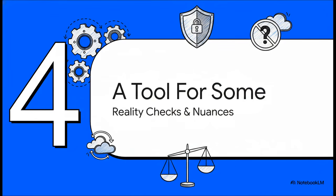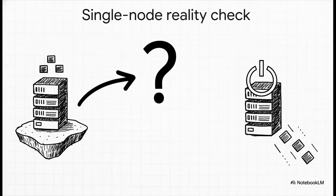Okay, so let's get real for a second. The crucial thing to understand here is that ProxPatch is not for everyone, and to really get where it fits, we have to look at some of its limitations and the specific context it was built for. First and foremost, the single-node reality check. ProxPatch needs a cluster to perform its magic. If you're just running one Proxmox node, well, there's nowhere to migrate your VMs to, right? A reboot means downtime, period. This tool can't change the laws of physics.